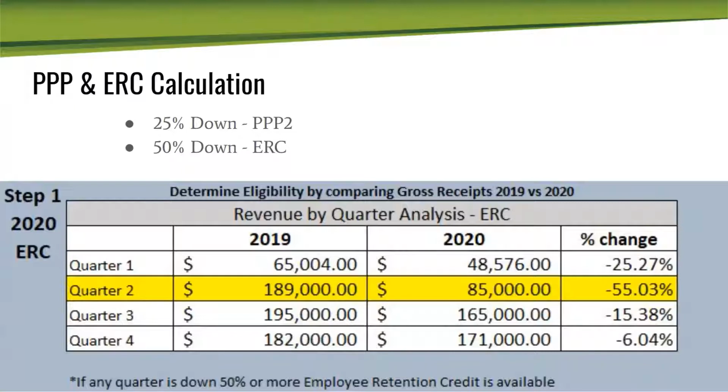The Payroll Protection Program 2 should be a top priority for any small business that suffered a 25% decrease in gross receipts for any quarter in 2020 as compared to the same quarter in 2019. Remember, comparing your gross receipts by quarter is critical to understanding your options when applying for these government programs. It's important to look at this slide and do this type of analysis of your gross receipts so that these programs I'm about to describe have context for your situation.